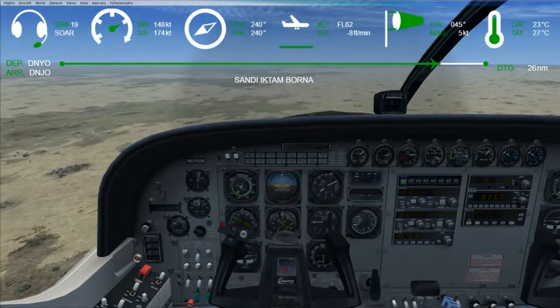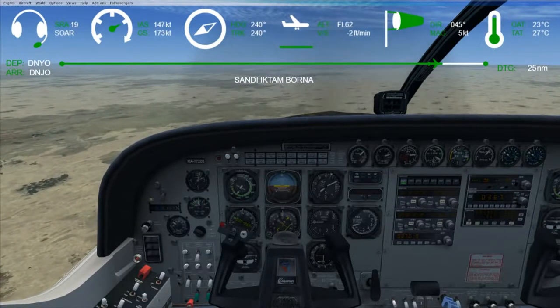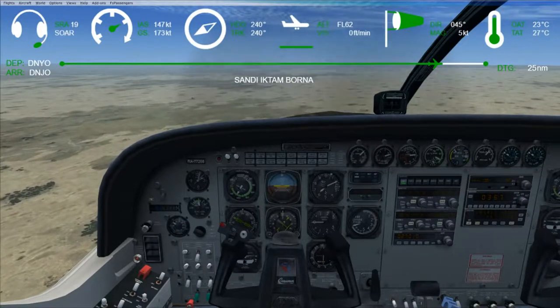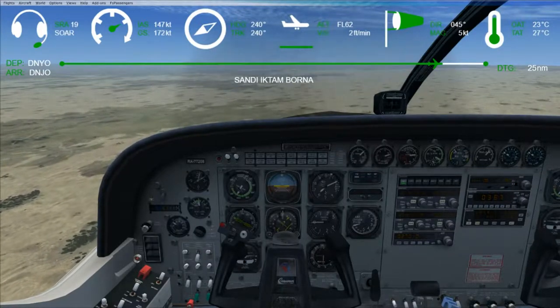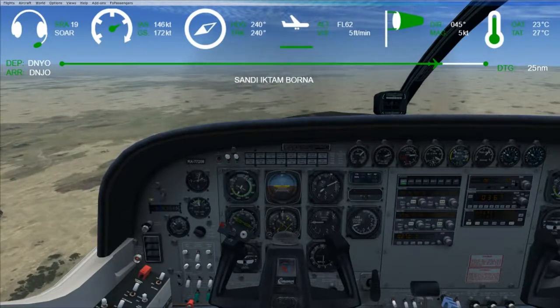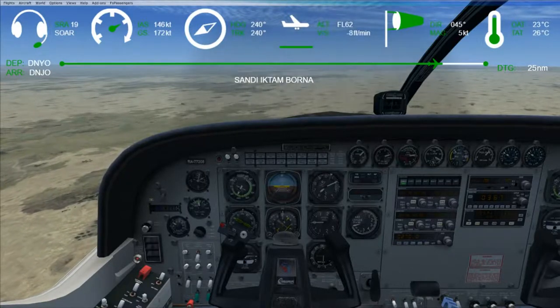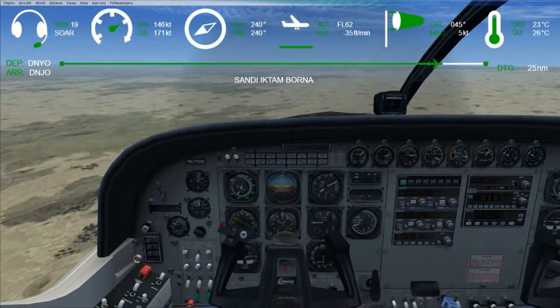Been quite an uneventful flight, been nothing to see really. Winds have been calm. So hopefully we get down and have a nice smooth landing.